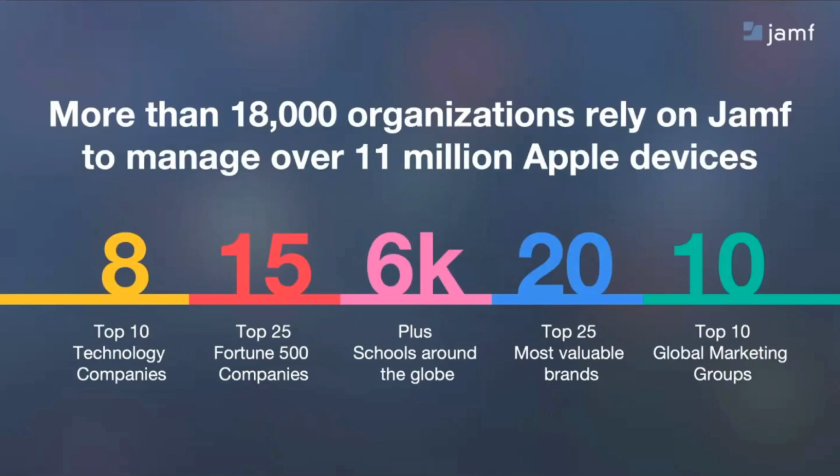Today, Jamf helps more than 18,000 businesses, education, and government organizations worldwide manage more than 11 million Apple devices. We serve key markets such as the top tech companies, the most valuable brands, and over 6,000 schools. And now I'll pass it back to Kate to talk a little bit about Hobson Company.